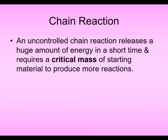So obviously we have used fission in a fission bomb, the atomic bomb, and nuclear weaponry. What you need to understand about those is that it's actually two bombs in one, right? There's a little bomb to start the reaction, and then the big bomb, once that reaction has started, is the whole fission chain reaction. So it requires a critical mass of starting material to produce more reactions.